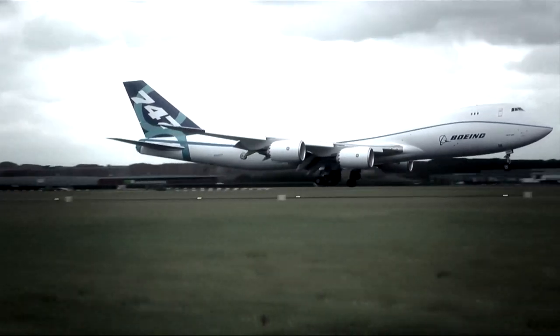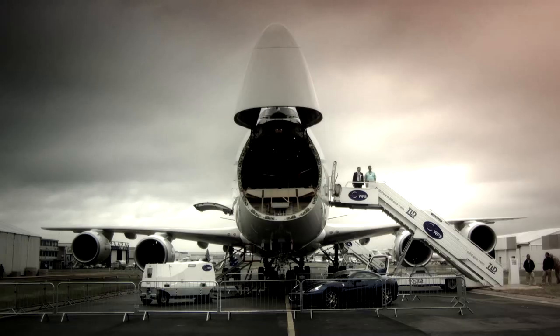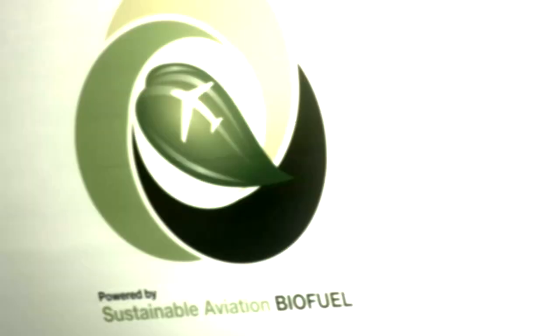Boeing planned to accomplish the first biofuel-powered flight across the Atlantic with its Boeing 747-8 freighter. It filled all 4 engines with a blend of 15% camelina-derived biofuel and 85% jet fuel.